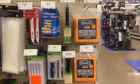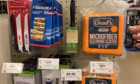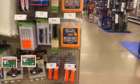Here on an end cap, I was able to pick up some microfiber cleaning cloths for under $3. They're 12 inches by 12 inches, and there's several in the pack. So this was, I think, a pretty good buy.